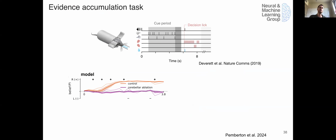For that, we looked at a few tasks that have been explored recently in the literature. The first one is this evidence accumulation task, where mice are trained to lick left or right, given puffs to their left or right cheeks. In this case, we'll be given more puffs to the left. They need to lick left based on some reward signal. And when we train the model in this type of task, due to this kind of long sensory integration, the model develops a strong dependency on the cerebellum.